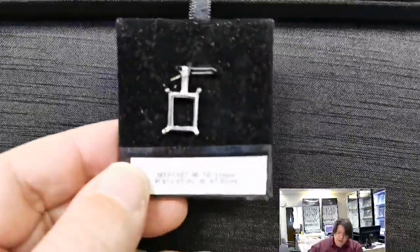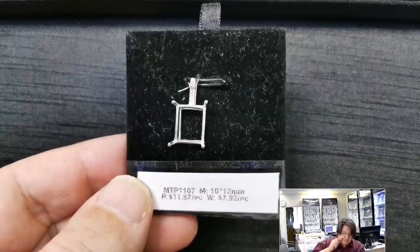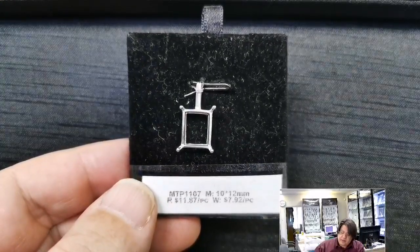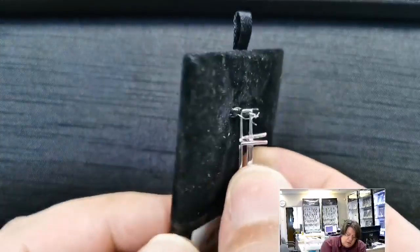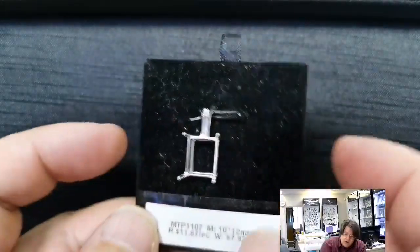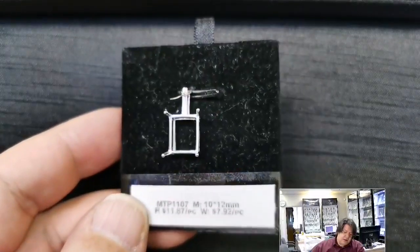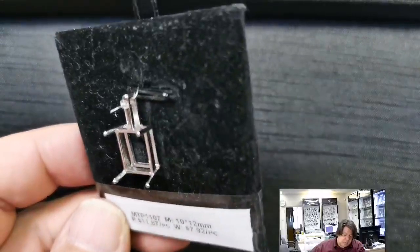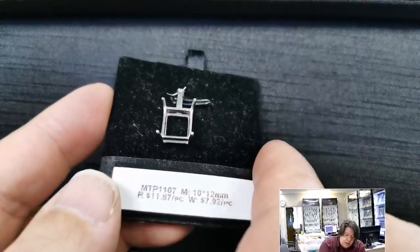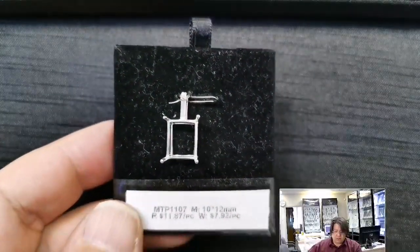Here is one. MTP 1107 for a 10x12mm rectangular cabochon or cut stone. Retail price is $11.87, wholesale price is $7.92, and this is just very minimalist, very modern, very simple square bail, with a square basket. No matter what direction you're looking at this, it's all square. This is very manly. If you're worried it'll be too girly, there's no man that wouldn't wear that. Very cute. The prongs, I don't know if you could see, have notches on the inside for the corners of a pointy stone to get in there. Although, again, probably beveled corners would work better than not on this. Anyway.